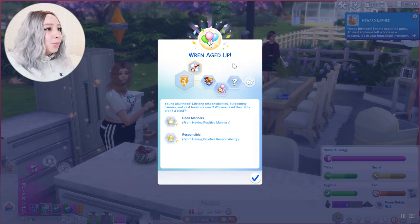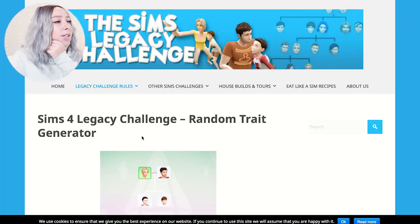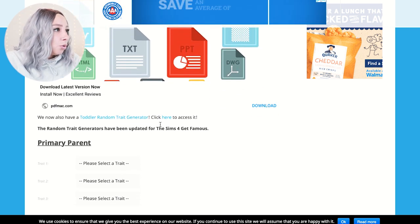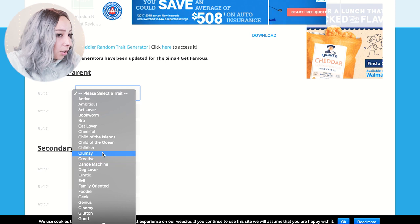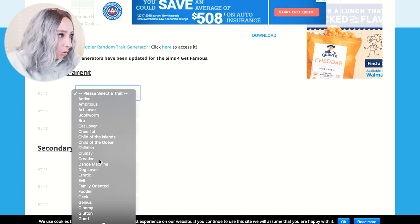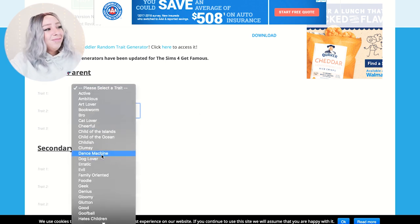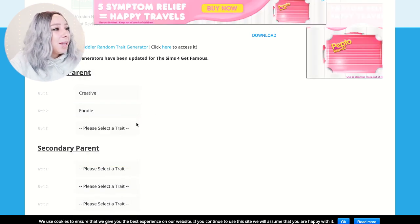Oh, shoot! Ooh, good manners and responsible. What a good bean. Okay, so we're gonna have to randomize for her last trait. I'm nervous. I think this is the one that's going to be different from the parents, because Max has two traits from his parents and one random trait. So Wren has two traits from her parents already, so this last one should be random. I'm so nervous. I hope it's something good. I hope it's something that fits her. You know what I mean?